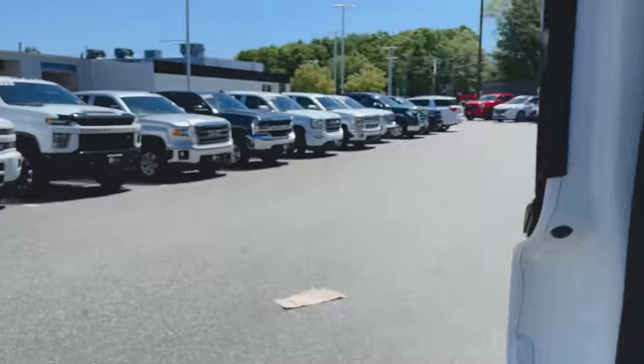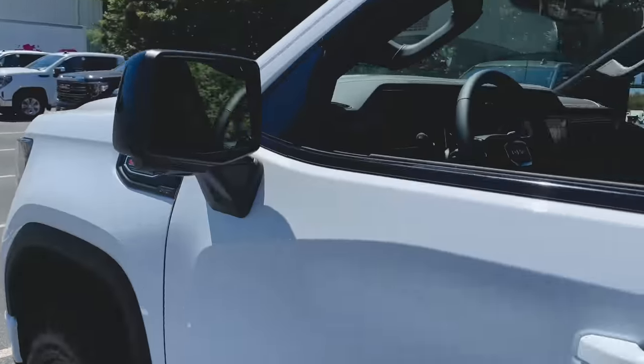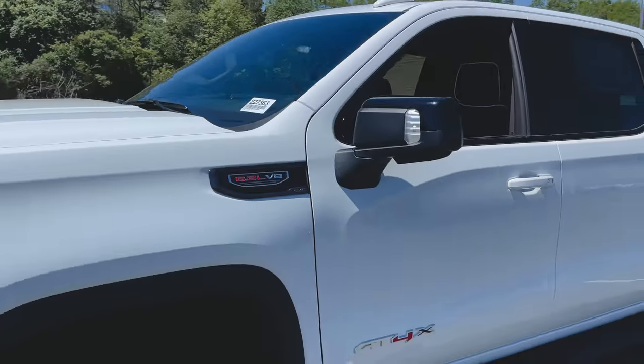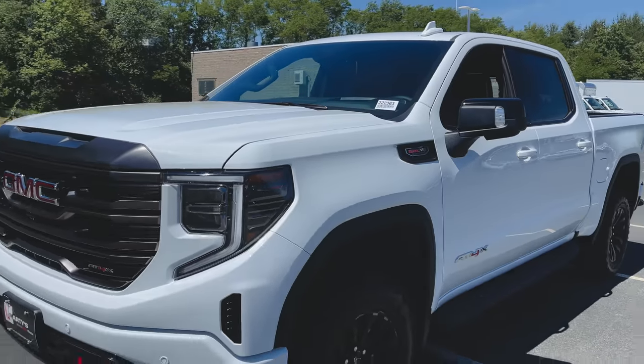The Bose audio system sounds really great in this. I love the truck. I really do. I'm sure you guys do as well. She is a beauty.